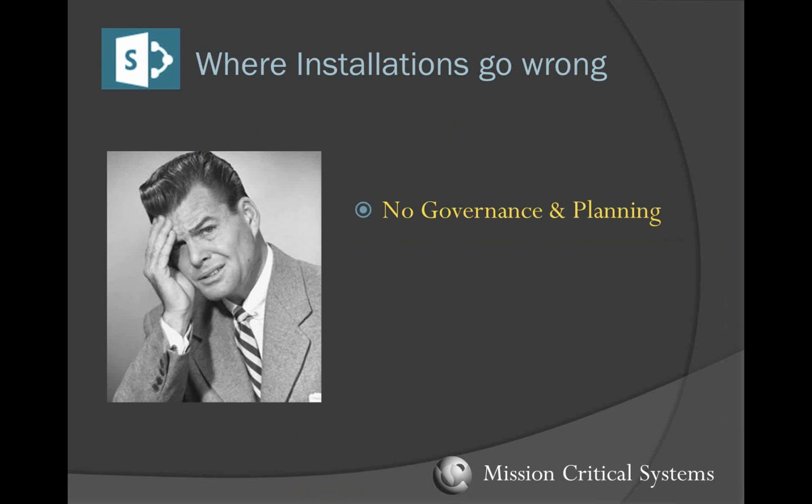And the last place where installations go wrong is there's no governance and planning. Now, this doesn't have to be overdone or difficult. People hear this and they go, oh, that's this time-consuming long thing. But if you do some basic planning and governance, it's going to help ensure that your site grows the way you want it to. So this should be basic guidance for the migration.